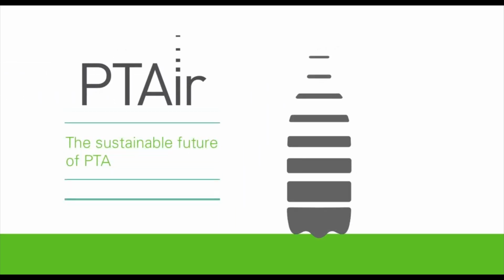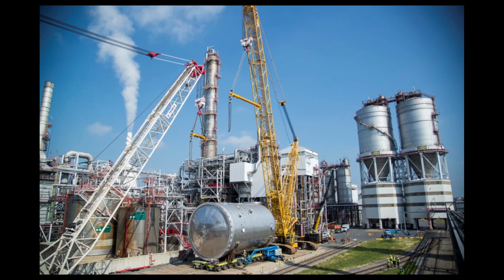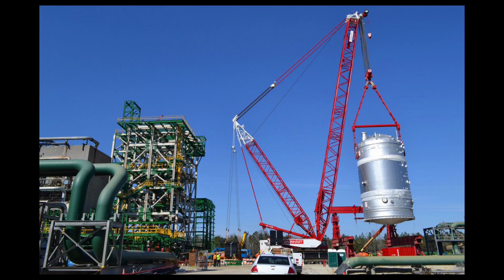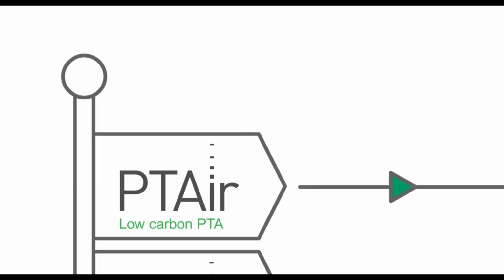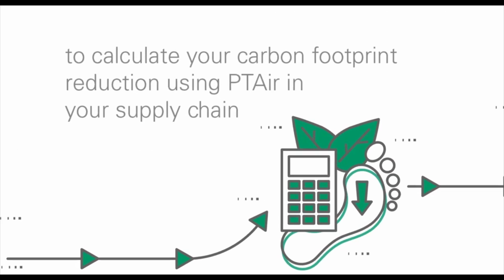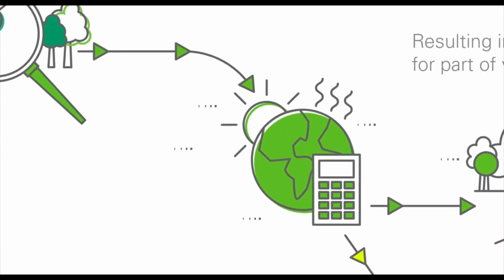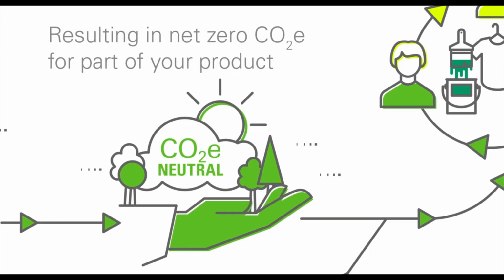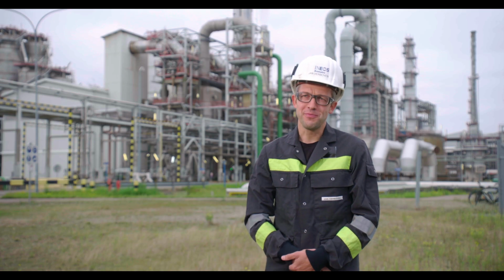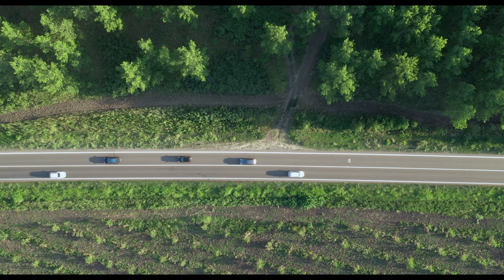PTA is certified as a carbon neutral PTA. The retrofit of the most advanced technology means INEOS Aromatics can support customers in reducing their product's footprint through the provision of low carbon PTA, or go further via PTA neutral, a product with net zero emissions through investment in carbon reduction projects that also support sustainable development goals. So since the launch of PTA, it has saved the equivalent of 5.3 million days of driving a car.